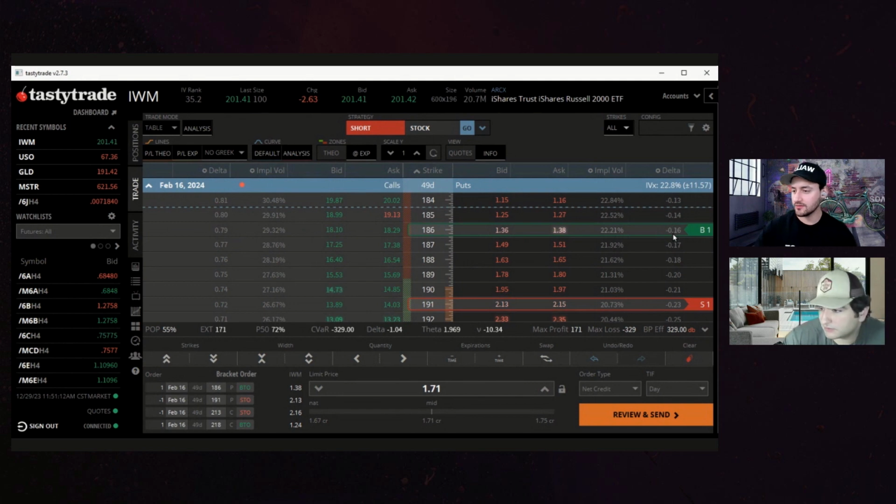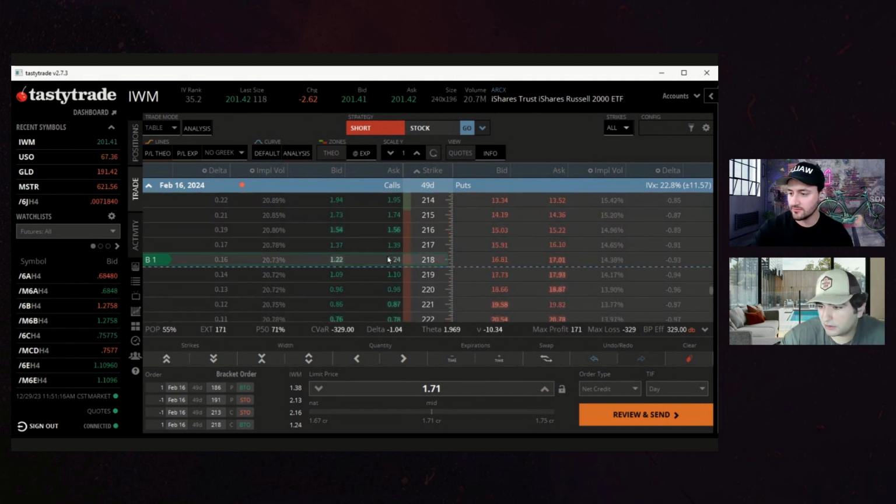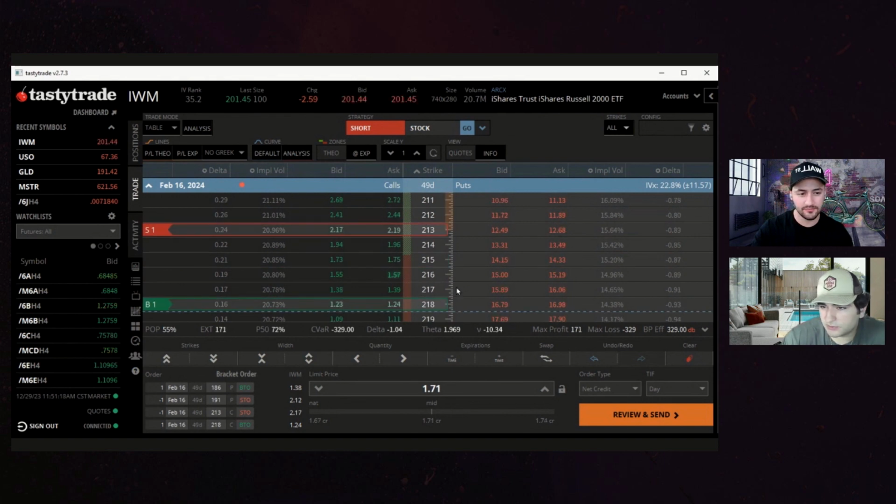It's long in the 16 delta, so that's the 91.86 put spread. Selling the 213, 218 call spread. Again, I'm kind of wanting to remain a little bit hesitant on taking on too many vol plays here, especially within the indices, because the VIX is at about 13 right now. So we've got a low VIX.